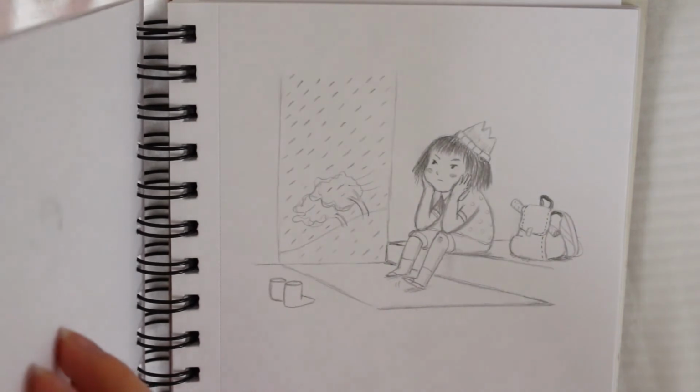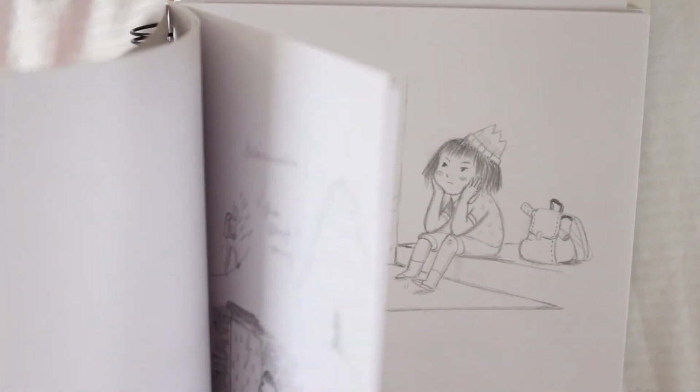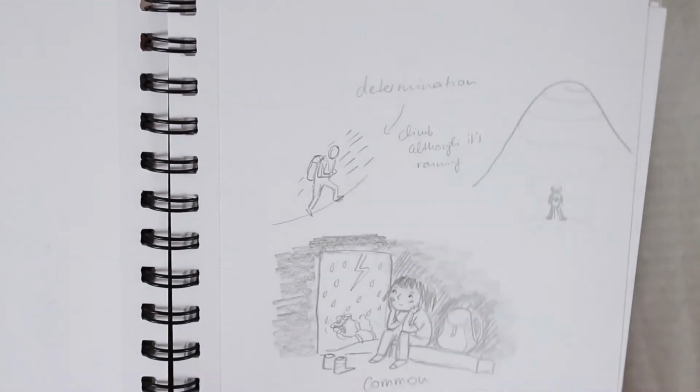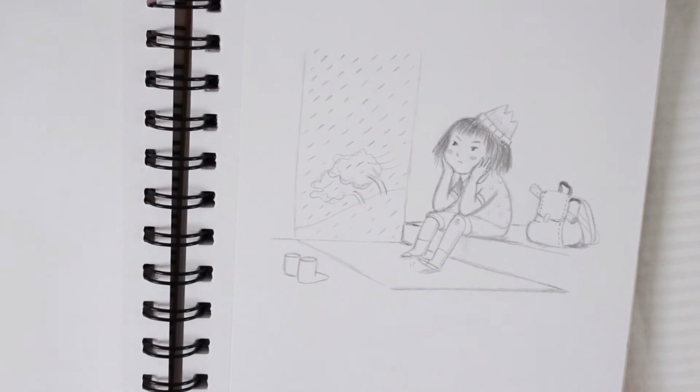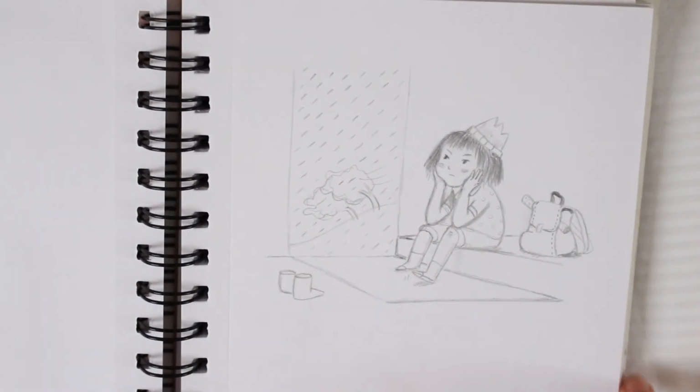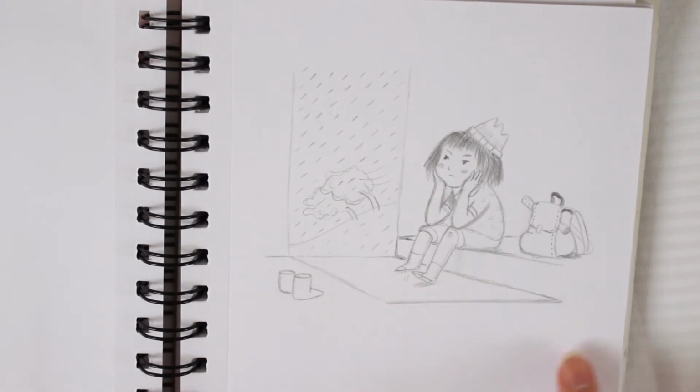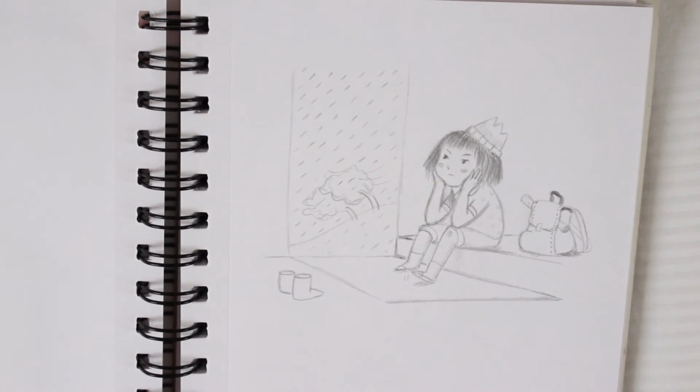Do you want me to go back maybe? So here, this was the scene that I've just had quickly in my mind, and then this is how I drew it. I don't know if you can see that, but I love these little details, like her little foot tapping and being impatient. I hope you like it too.